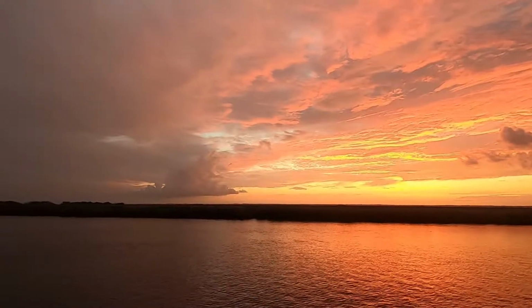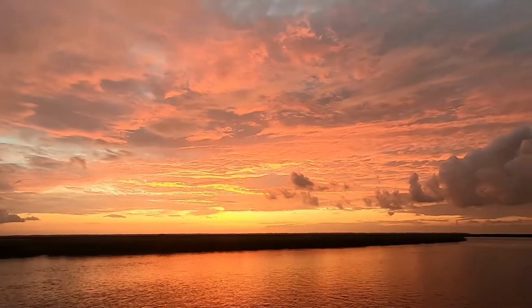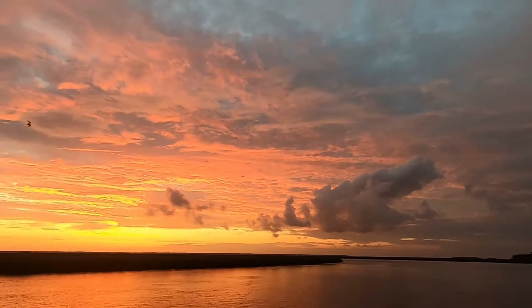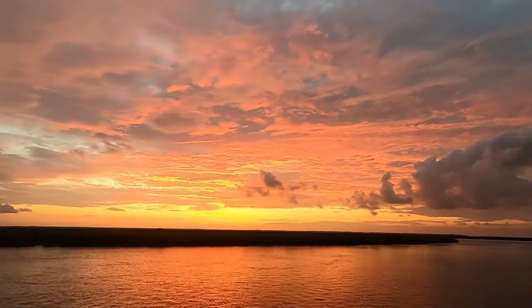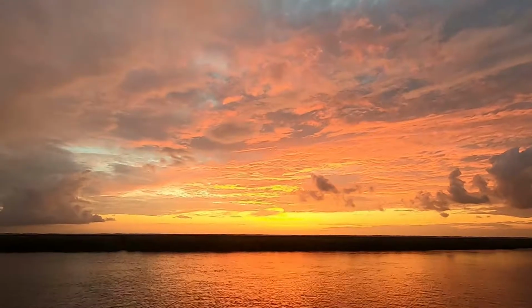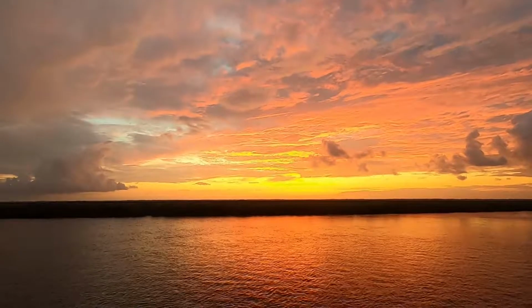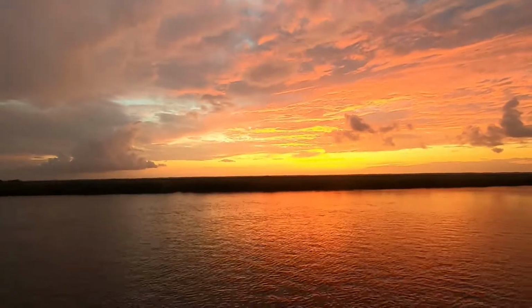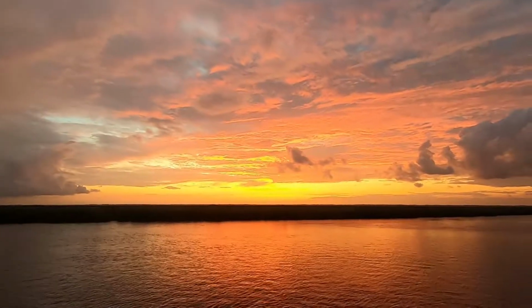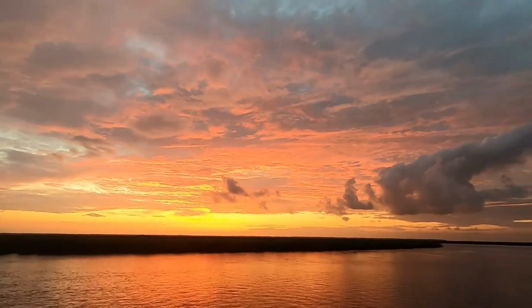Mm-hmm. The black cloud, the clouds are this side of it. Catching that big one coming over there. It's going to come and completely cover up the sunset for us. Yeah, it's going to get all that red up there. It's going to cover it. Like a storm coming in, you know? It's just the tide is what's making the water ripple. It doesn't look that yellow over there, but it does here.